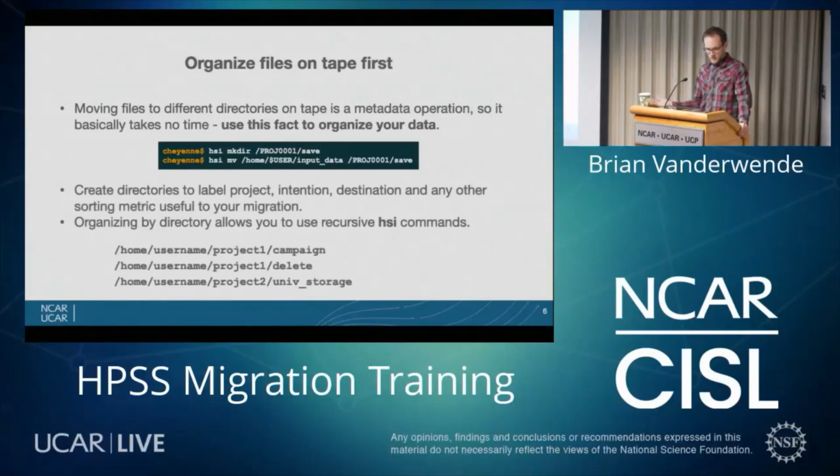My recommendation, or our recommendation, would be to create directories and use the naming of those directories to really label your migration effort in any way that's useful to you and any metric that's useful to you. So you could create a directory structure that's like a project, your intention for that data, this data I'm going to save, this data I'm going to delete, or a destination, this data is going to go to campaign storage, this data is going to go to external university storage or whatever.